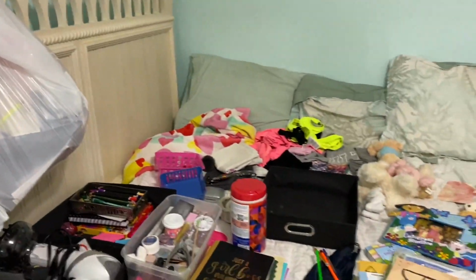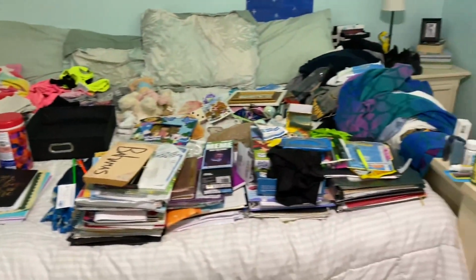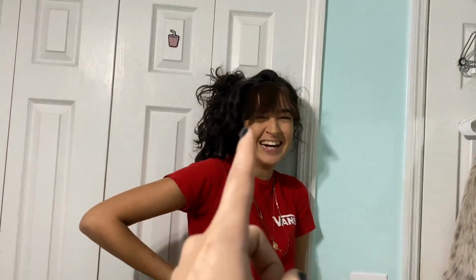This is the current situation. We already have 3 trash bags. That's what happens when you clean a room. She found those bangs and she has not taken them off.